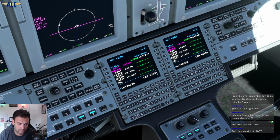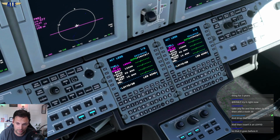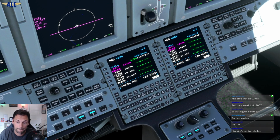Waypoint not matched. So it goes before it. Okay, yeah, so it did not like that. Lloyd -20, try it again. Not matched. Try -20. Working? Dang.